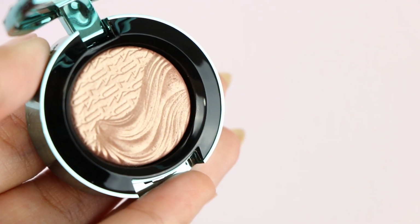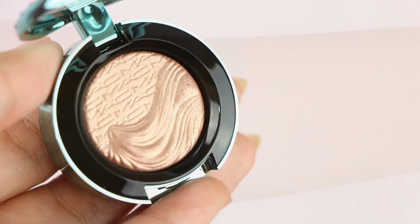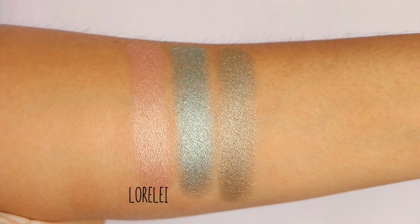So the first one that I got is called Lorelei, and it looks like this. It's a champagne-y gold color, and it's great for the lids, and you can also use this as a highlighter. And so if you missed out on Whisper of Guilt from all of the collections that they released it on, definitely try this one out, because this one could be a great alternative, and it has the same extra dimension formula. And I know this is a little tiny, but it definitely compensates for you missing out on Whisper of Guilt.